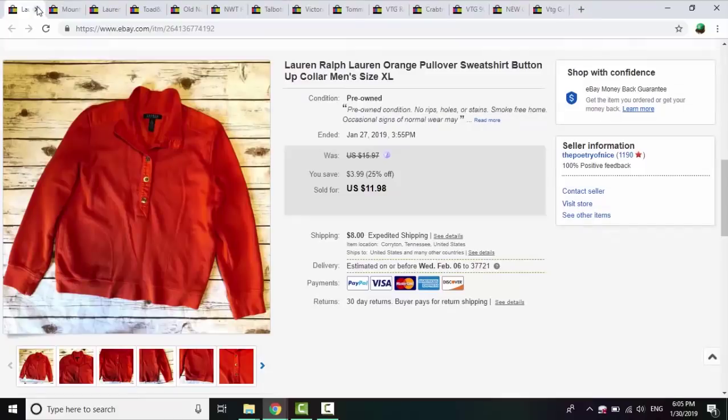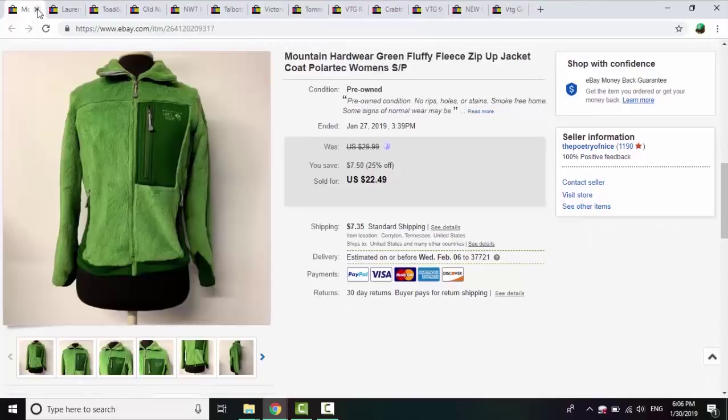So my first eBay sale that I'm going to be showing you is this Lauren Ralph Lauren pullover sweatshirt. It was a men's. It sold for $11.98, which is not much at all. I paid about 75 cents in a filler bag for it. I'm really steering away from this brand now. I mentioned it as one of the brands that I'm avoiding this year in 2019 for the most part. Items I'm leaving on the rack is what I called it. And I will pop a card up with a link to that video so you can see what I had to say about the brand and some of the other brands that I'm also steering clear of this year. So not the best sale.